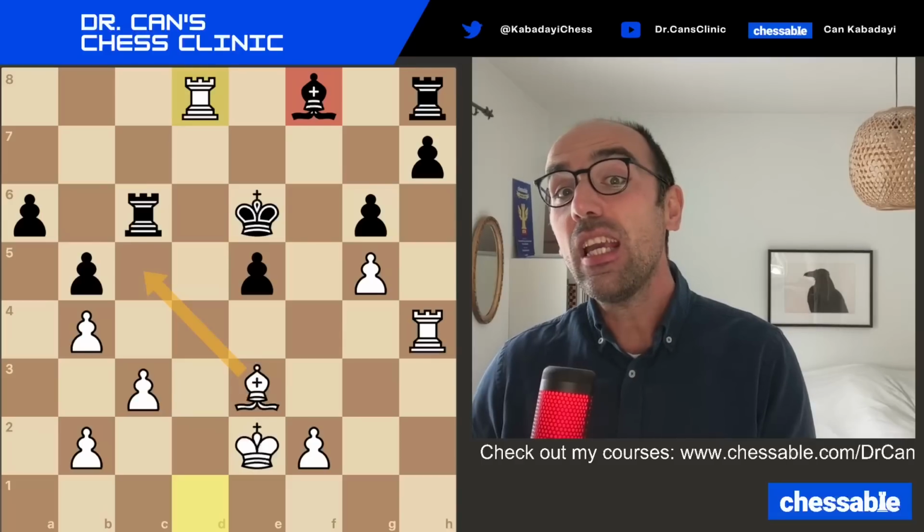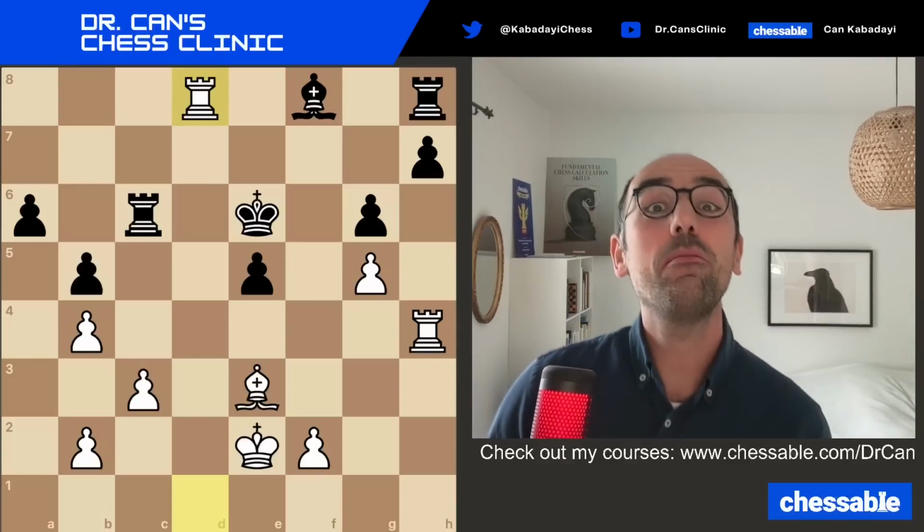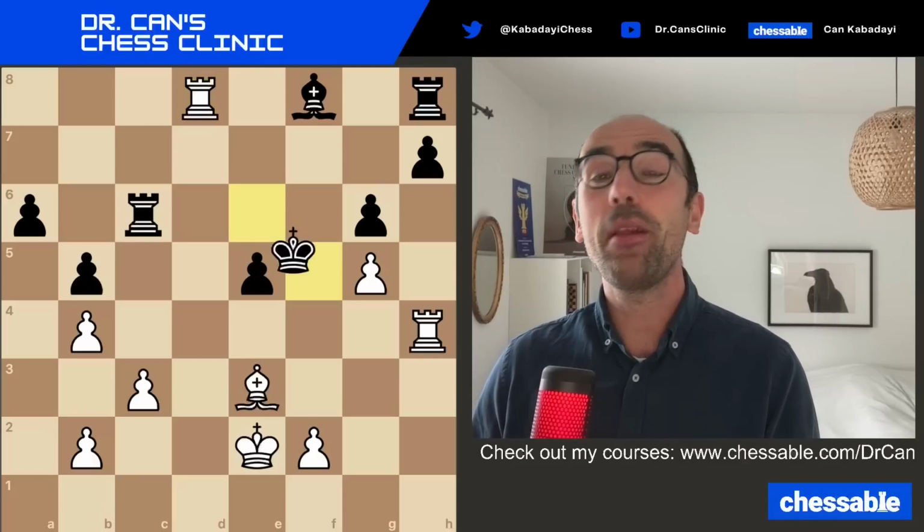This bishop is pinned. If you go to g7, I take your rook followed by rook h7. See how he's improving his position step by step. That's an amazing game, folks. White is completely winning, by the way.